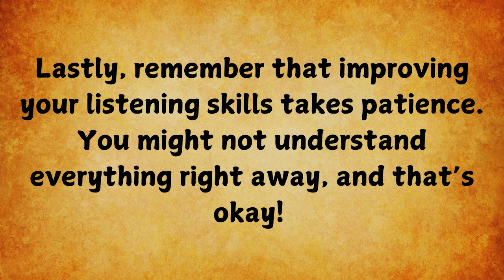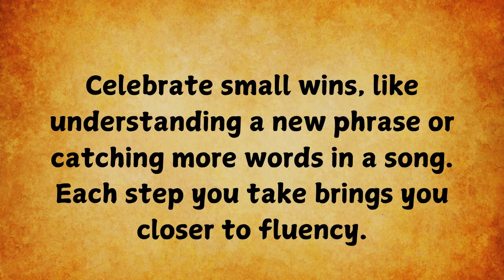Lastly, remember that improving your listening skills takes patience. You might not understand everything right away, and that's okay. Celebrate small wins, like understanding a new phrase or catching more words in a song. Each step you take brings you closer to fluency.